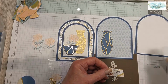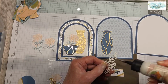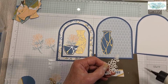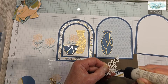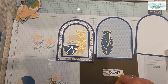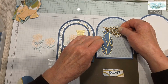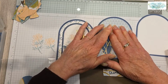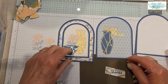And then I'm going to get out my skinny glue here. I call it my skinny glue because it's got such a fine tip on here. Let's get it going. There we go. So I'm just dotting a bit over here and there. Okay, and I'm going to rub it off on my silicone mat. And then I'm going to stick it on here as if it's growing out of the pot. Okay. So that's the middle piece done.